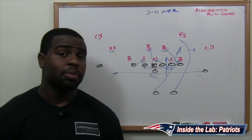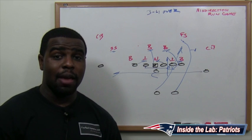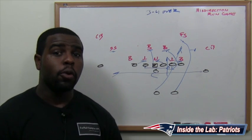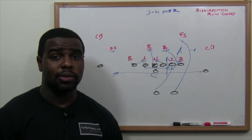So they do have some options in the misdirection running game. And if they can get those over-aggressive defensive linemen of the New York Jets influence coming downhill, this could result into some big plays for the Patriots.